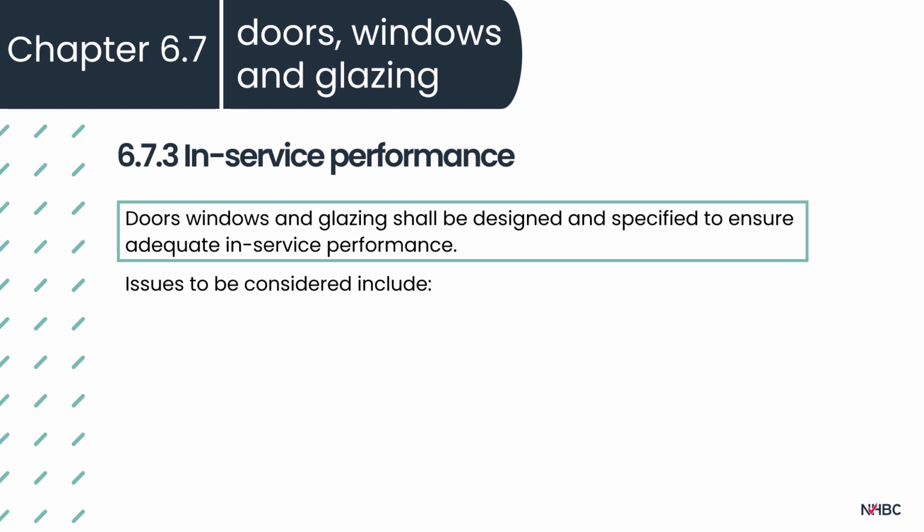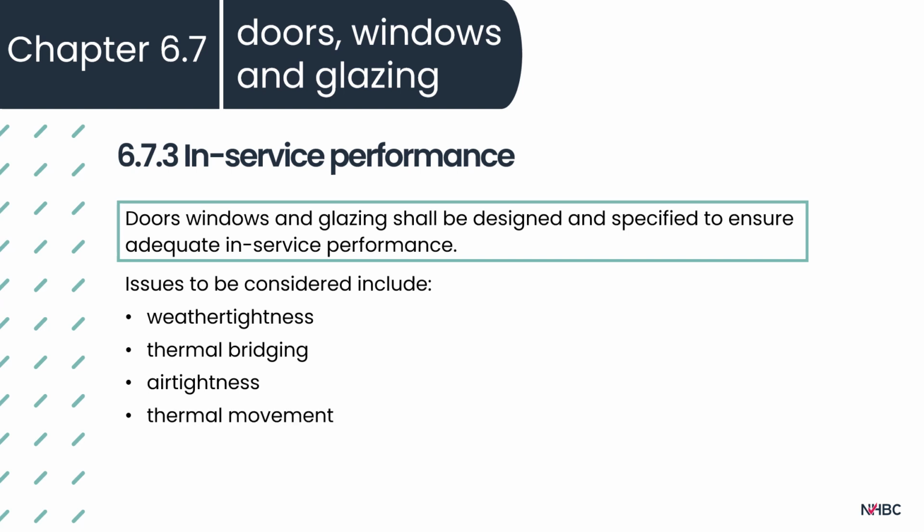Work shall comply with all relevant national building regulations, covering weather tightness, including performance standards, thermal bridging around openings, air tightness, ensuring continuity of the air barrier, thermal movement to incorporate expansion and contraction of the frames, strength to adequately withstand operational loads, and durability, having a minimum service lifespan of at least 40 years.